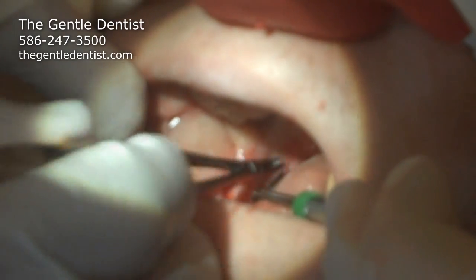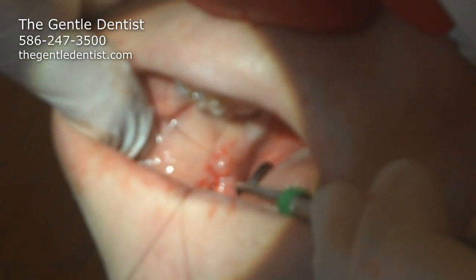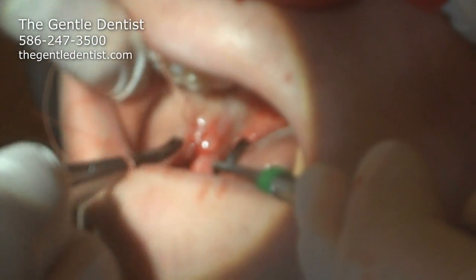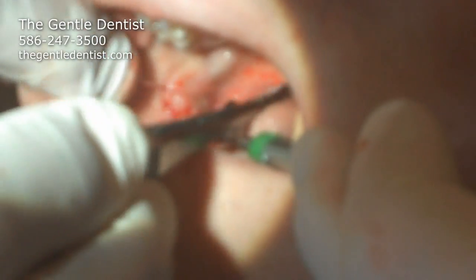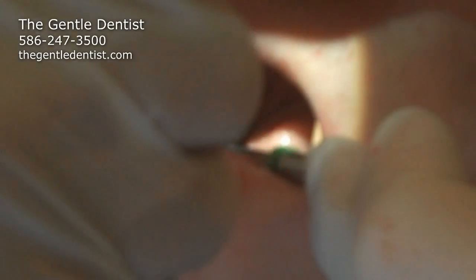Now when you see these stitches being done, it might seem like going high, but we have to actually keep that incision towards the cheek side because there's a nerve that runs through, and if we get too close to that, it affects the nerve to the tongue, and we want to make certain that we do it as risk-free as possible.